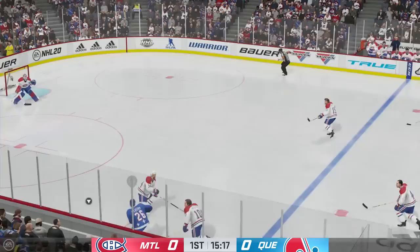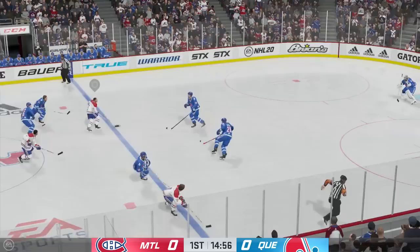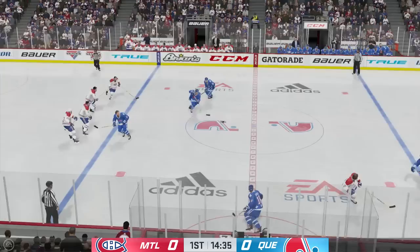Scooped up along the wall by Chelios. Montreal's got the puck inside the defensive zone. Quick feed to Béliveau. Puck picked up by Chelios. And now it's grabbed by Goulet. Moves it quickly over to Albeline. Dishes it to Goulet. Lets it fly. Makes the save.